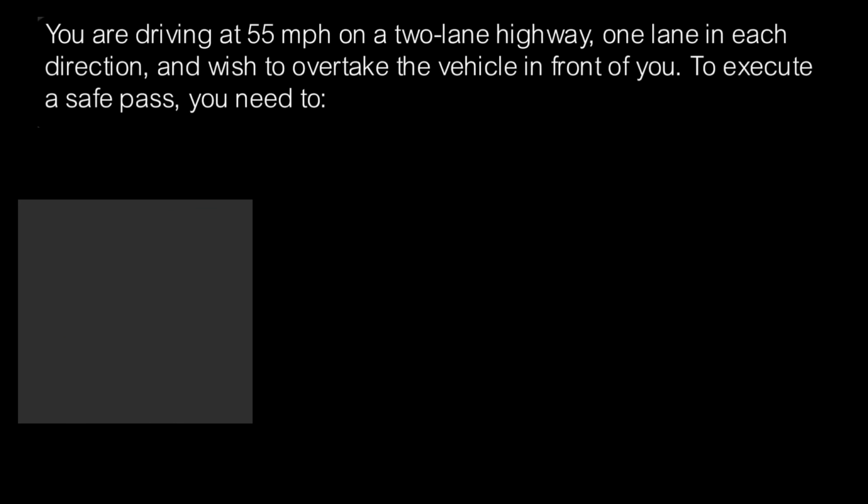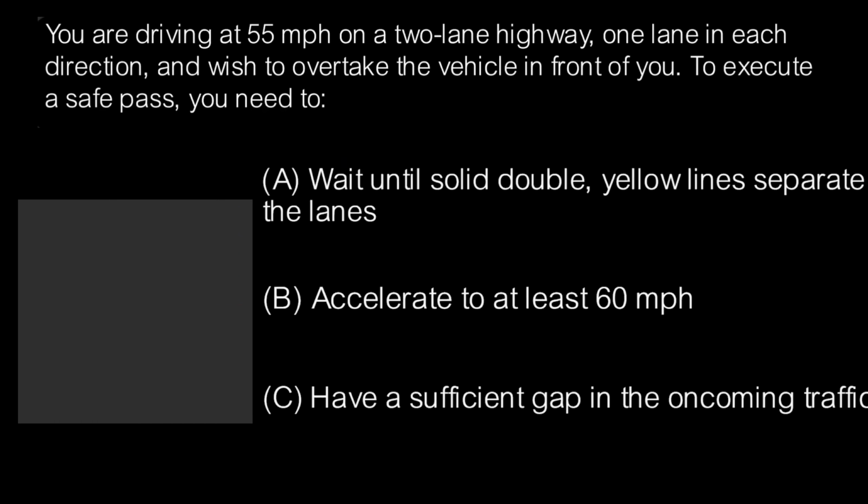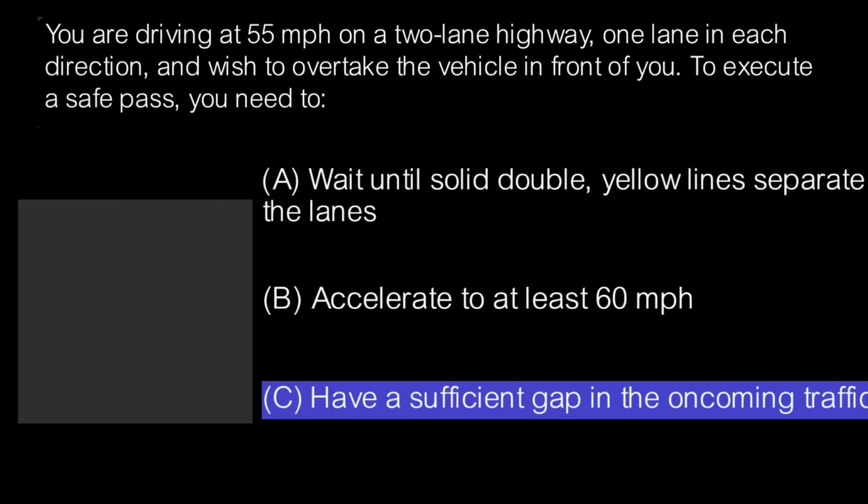You are driving at 55 miles per hour on a 2-lane highway, 1 lane in each direction, and wish to overtake the vehicle in front of you. To execute a safe pass, you need to A. Wait until solid double yellow lines separate the lanes. B. Accelerate to at least 60 miles per hour. C. Have a sufficient gap in the oncoming traffic. Answer C. Passing should only be done when it is safe and legal.